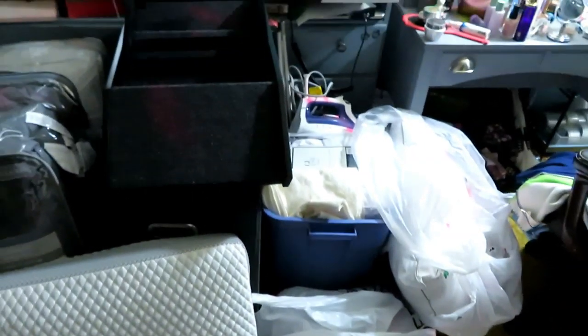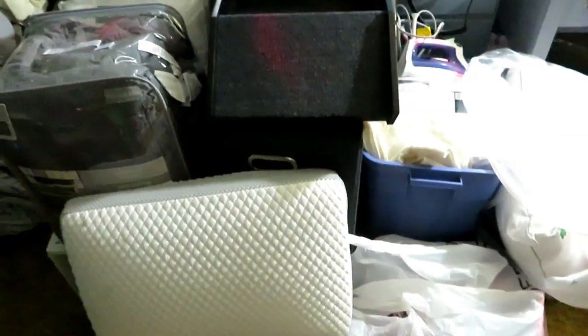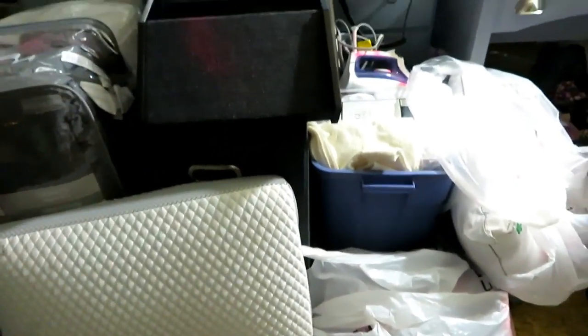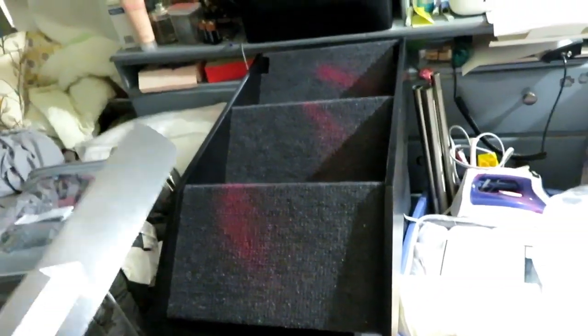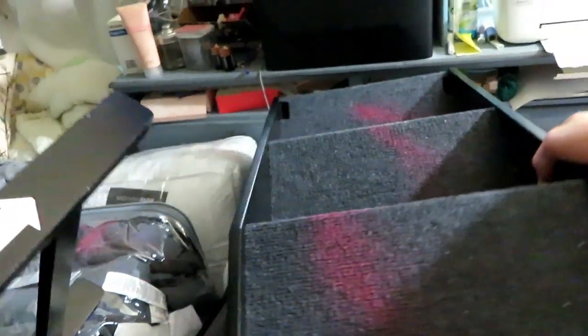Let's go. I'm gonna give you an overview. So here's a little overview of everything that's here, and there's a bunch of stuff. My car was pretty packed. So let's get started. She brought us another one of these staircases, which is so cool. It's the stair and the ramp. It's got a little spray paint on it, but like I said, I don't think anybody's gonna care.